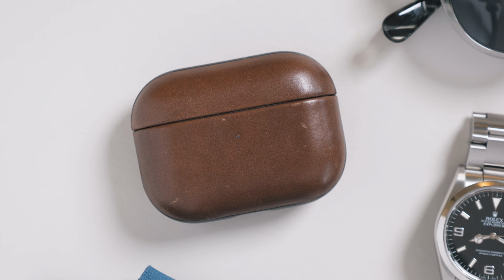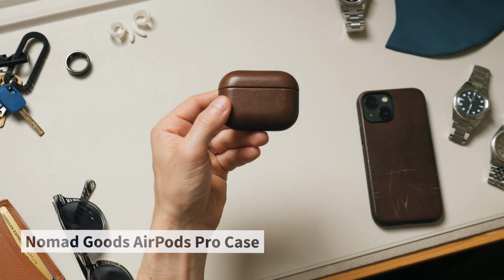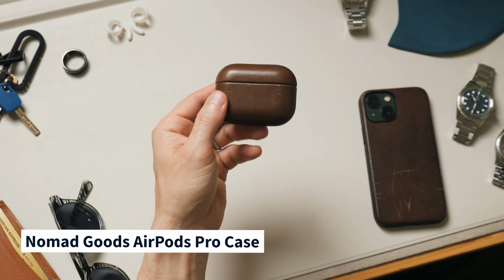I also started using a leather skin for my AirPods Pro case. To be honest, I don't think this is necessary. I like the low profile case that Apple has designed, but the added drop protection is kind of nice. I think it's worth it for the extra bulk. And I do like this leather case from Nomad Goods.